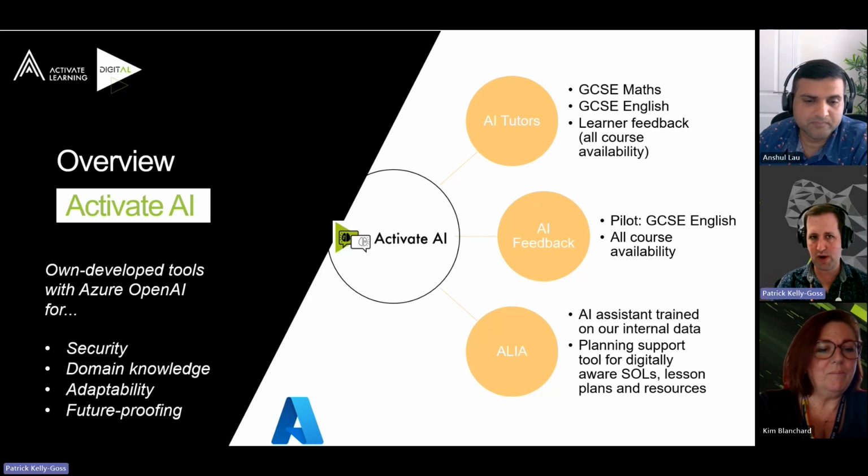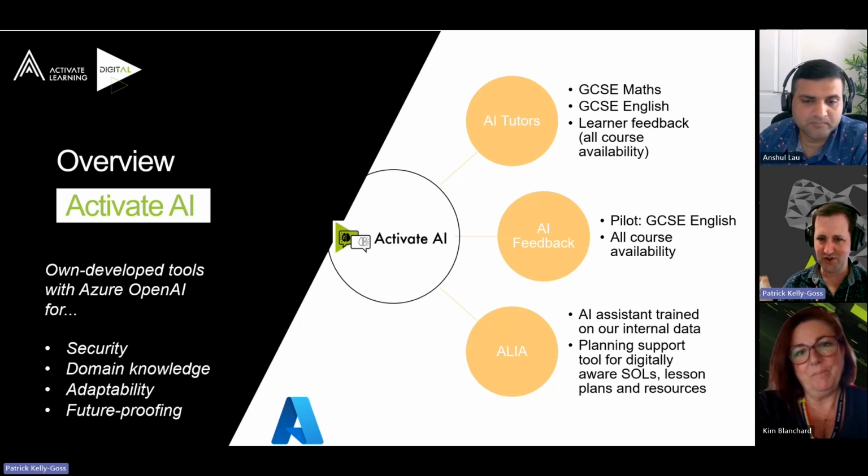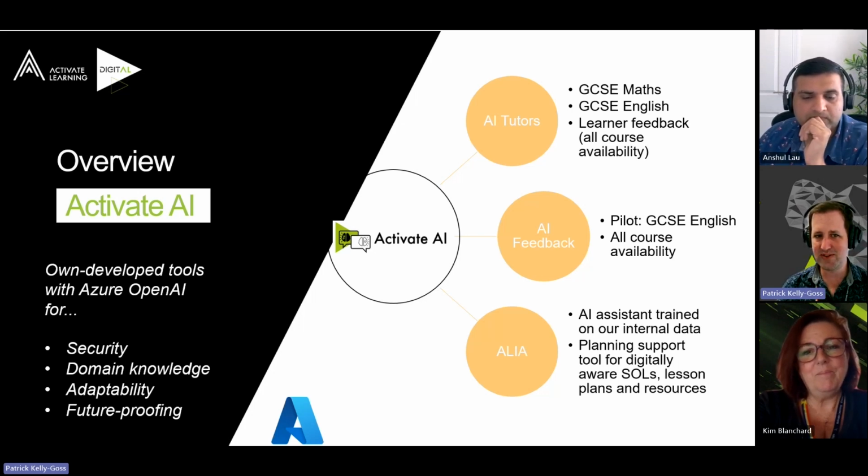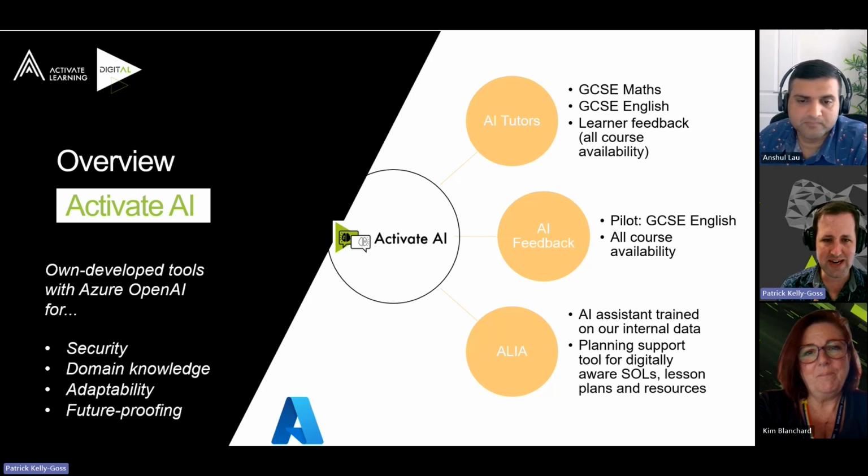So we've got 3 products that we're using internally within the organization. We've got the AI tutors, which I will be talking about in this session, how they work, why they work, what we do with them. We also have an AI feedback assistant that has been piloted with GCSE English and will be expanding the pilot across the organization. And we also have our internal assistant named Alia, which is like a ChatGPT-style thing, but trained up with all of our organizational data and all the core specifications that we deliver. So those are our AI projects.